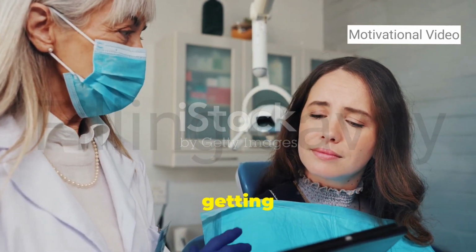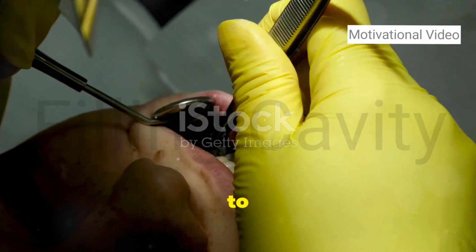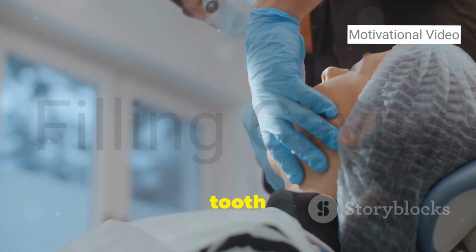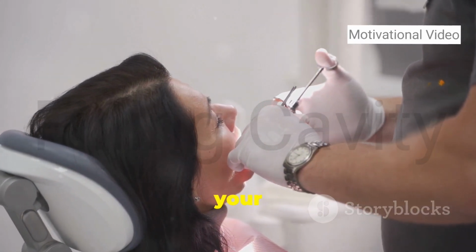You might be wondering if getting a filling hurts. The good news is that dentists use something called anesthesia to make sure you don't feel any pain during the procedure. Before starting the filling, the dentist will numb the area around the tooth with a special gel that tastes a little funny. This gel helps to block the feeling in your gums.